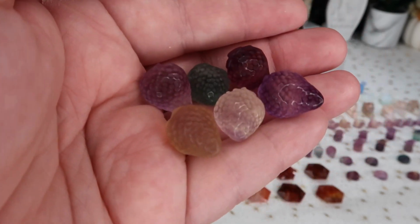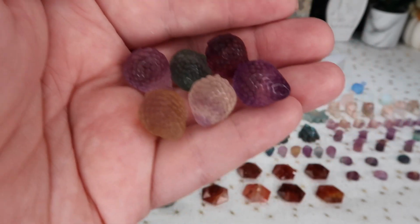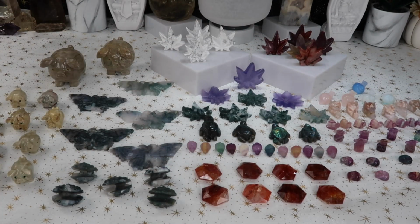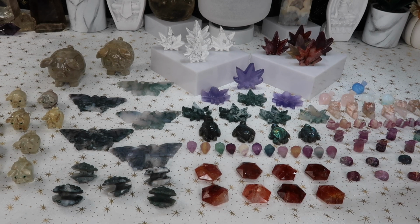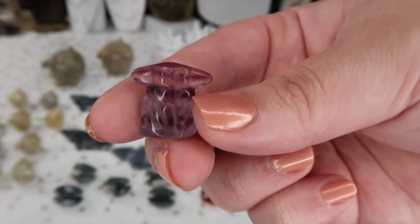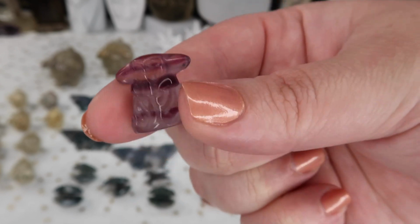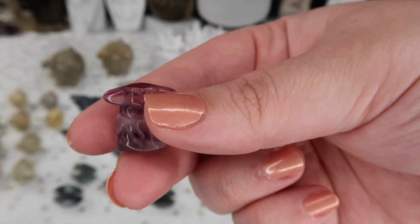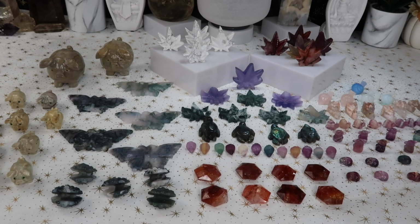And you guys, oh, the color ranges on these are so good. A lot of the fluorite options that I have have some really nice color ranges. And then on this side, I did get some really cute little baby Yoda carvings. How cute are these little baby Yodas? And again, they are mini and the material is fluorite. So again, I just got a lot of little random knickknacks when it comes to these little mini carvings.